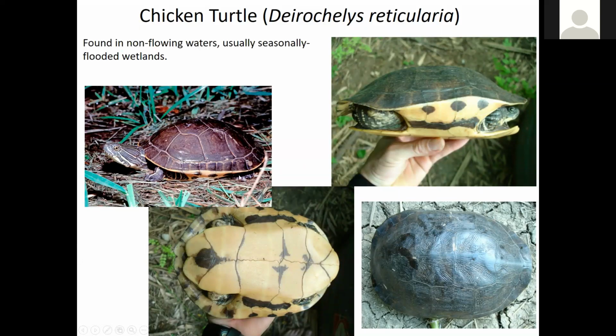Found in non-flowing waters, especially seasonally flooded wetlands. Okay, so this is not a turtle I would expect to see out in the lake. This is a turtle I would expect to see maybe in those flooded backwaters around Big Mineral Creek, or even around Harris Creek, maybe. And I have never seen one of these on the refuge, and I don't know that anyone has. But there's absolutely no reason why they couldn't occur in those flooded forests back there.